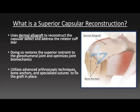So what is a superior capsular reconstruction? This uses a dermal allograft to reconstruct the capsular defect and address the rotator cuff tear. Doing so restores the superior restraint to the glenohumeral joint and optimizes joint biomechanics. It utilizes advanced arthroscopic techniques using bone anchors and specialized sutures to fix the dermal allograft in place.